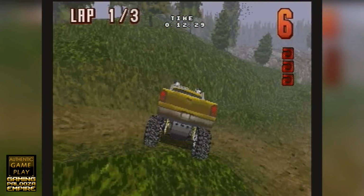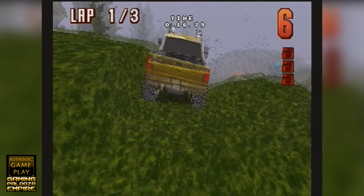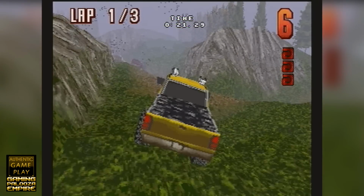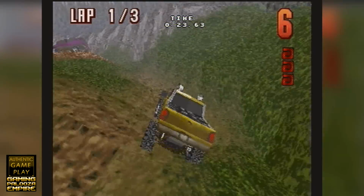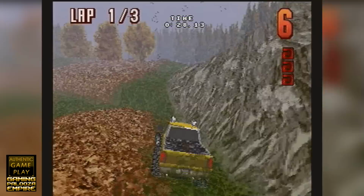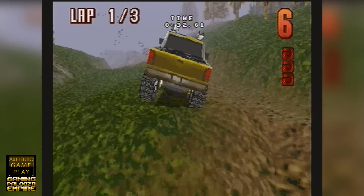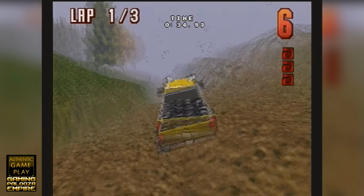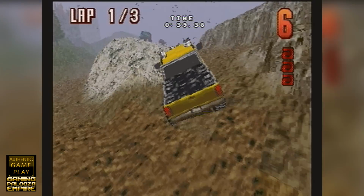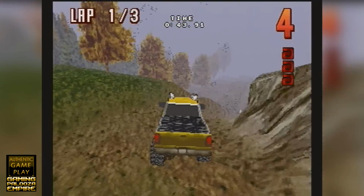Okay. Right away, that commentary reminds me of another game. It reminds me of Monster Truck Madness on Windows 95 or Windows 98, whichever one you had back then. It sounded very similar, and it actually looks pretty similar. Except this is not free roaming. I can tell right now it has a track that you can only stay on. You can't go off the track. Not like Monster Truck Madness.